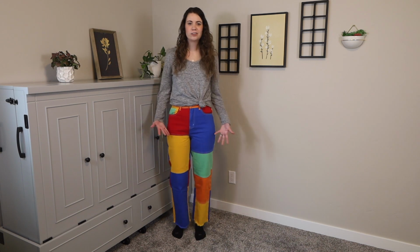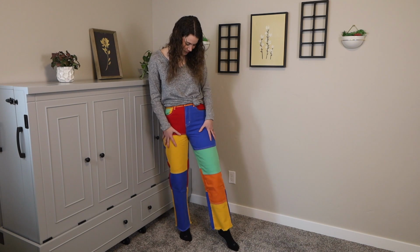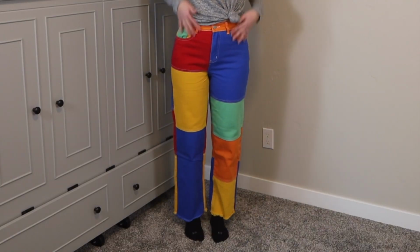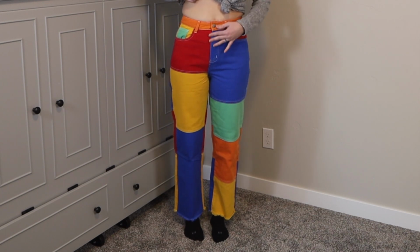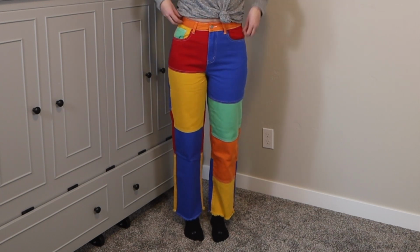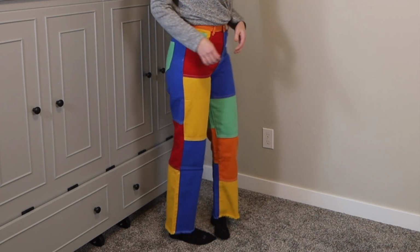I love that the colors are so bright. It's happy. It makes me happy to look at these pants. So I think they're really fun. Unfortunately, they are too small. They're very tight in the waist. I was able to zip them up and everything, but you can see I'm kind of spilling out of them a little bit. They're too tight. I don't even know that I could sit down in these.